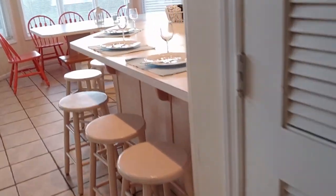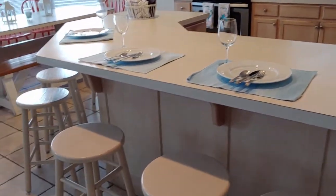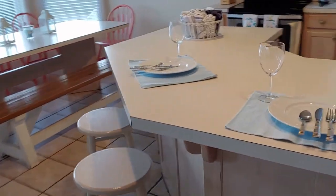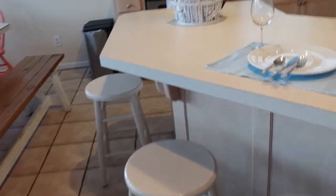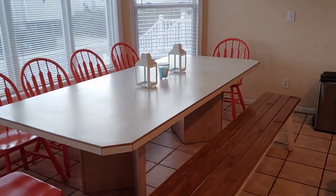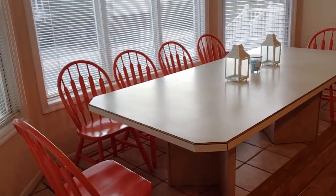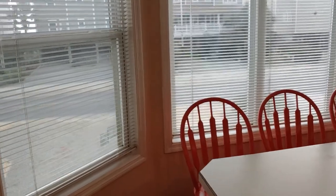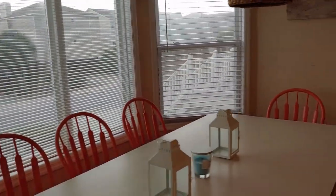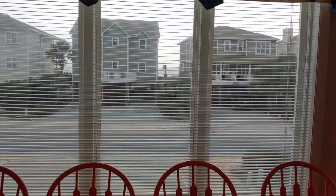I'll do the kitchen. This is the bar. 1, 2, 3, 4, 5, 6 stools. So the kitchen has 6 stools. The table's got a long bench. And then 1, 2, 3, 4, 5, 6 chairs. Nice view here. And right there, you can see the ocean straight there between those two houses.